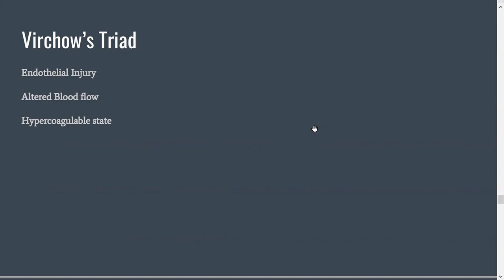So what are some examples of endothelial injury? So trauma to a blood vessel, and then atherosclerosis counts as endothelial injury. So that's why if you have high levels of IHD or atherosclerosis, you are predisposed to AMIs, DVTs, strokes, etc. Altered blood flow. Why might you have a state of altered blood flow?